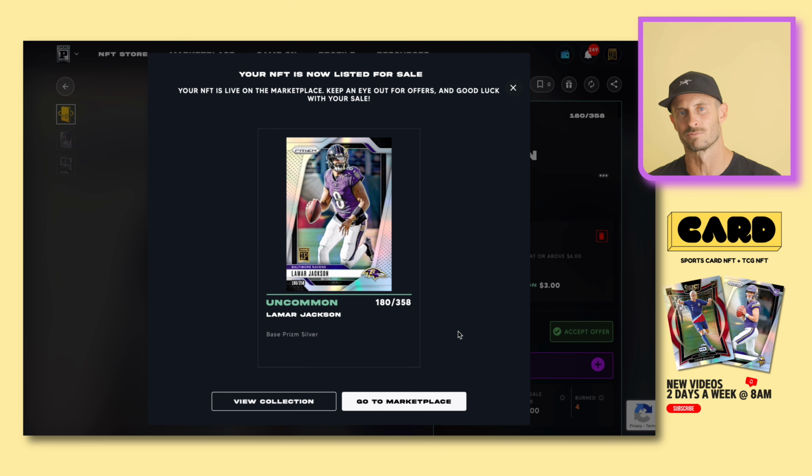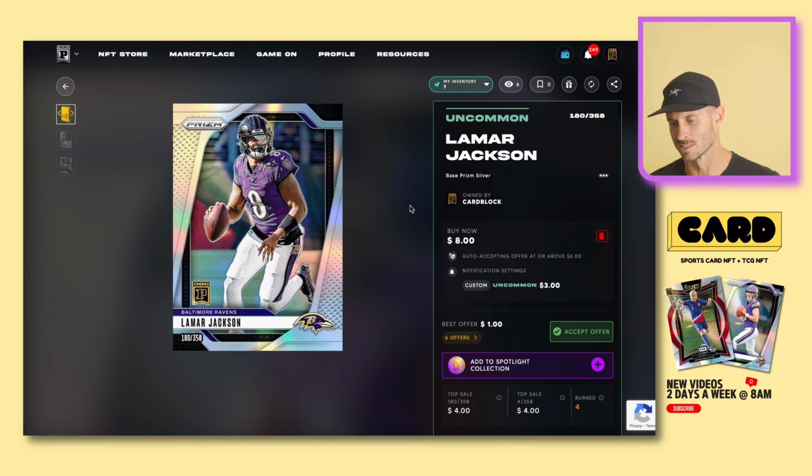So if somebody else puts an offer in on a number you're comfortable with, below or above that, they're going to auto accept it for you. So, I mean, again, is this not the greatest marketplace for sports card collectors? So that's how you buy, that's how you sell.